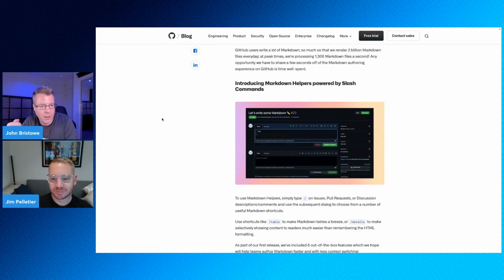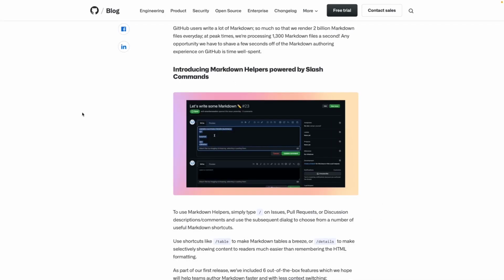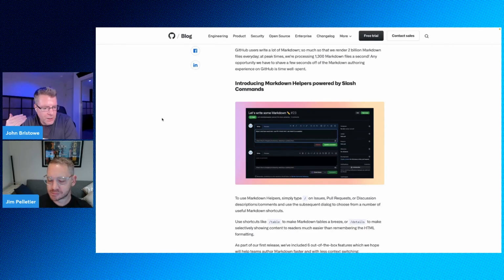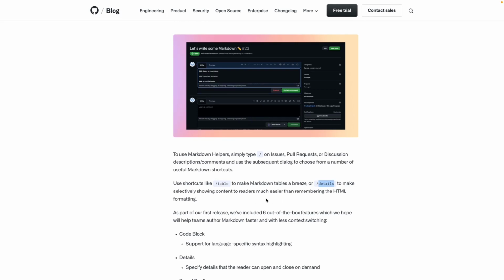So now these are markdown helpers powered by slash commands within GitHub, which I think is pretty nice. Yeah, totally. So the idea here is I can simply type slash on any issue, pull request, or discussion, and then use the subsequent dialogue. It's kind of like IntelliSense, or autocomplete. Yes, to a certain extent. There are commands to make markdown tables, or slash details to make selectively showing content to readers much easier rather than remembering the detailed HTML formatting.